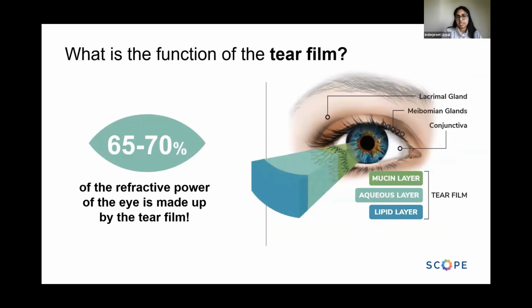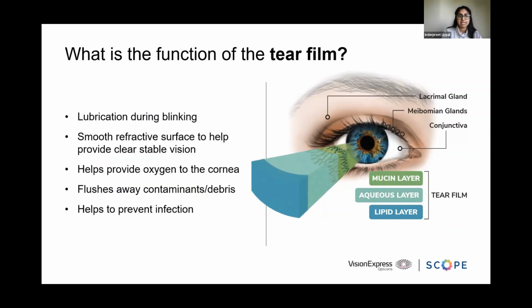So the tear film is really important to the front surface of the eye. 65% or 70% of the refractive power of the eye is actually made up by the tear film, so a lot of what we see is governed by what is on our tear film, as well as having other functions. It's the lubrication, and it's helping to provide oxygen to the cornea, because our cornea doesn't have any blood vessels. So the tear film and other things contribute towards oxygen supply. It also flushes away all those contaminants, all that debris, all that foundation, all that mascara, all the things that go into our eyes. Our tear film's there to lock that in and get it away from our cornea, and helps to prevent infections as well. So that's the tear film.